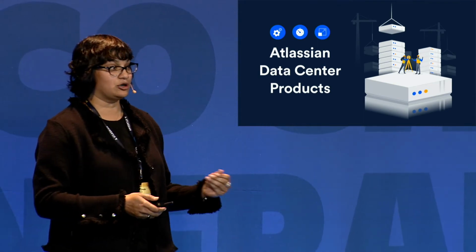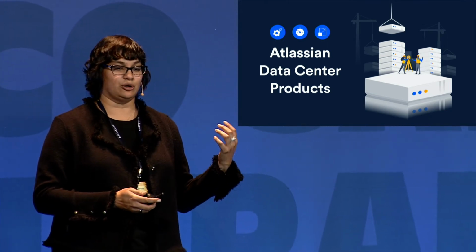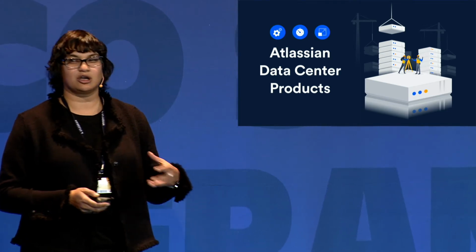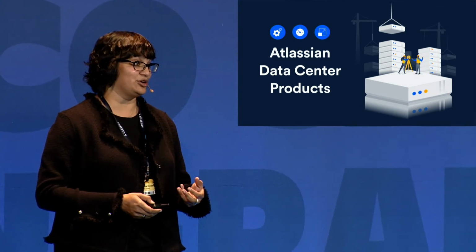And I know you just heard about a few spoilers during the keynote, where Jay talked about Confluence read-only mode that supports you in improving uptime to your end users. I want to talk about a few more areas and double-click into some things that we're investing in that are going to help you deal with the increasing demands of your infrastructure.